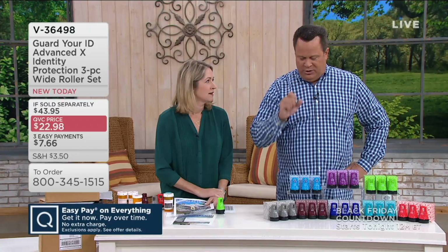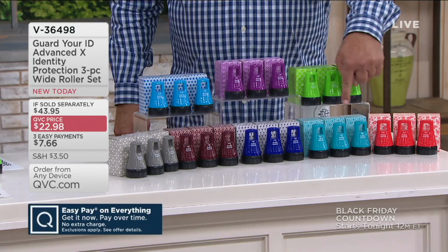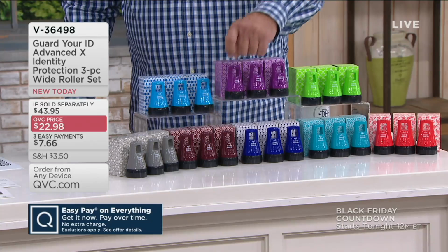Exactly. Here's the blue. This is purple. Don't forget green. Red is most limited. Here's your turquoise. Boy, is navy popular. This is wine. And finally, the gray.